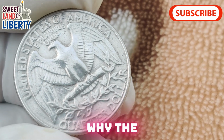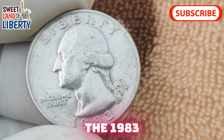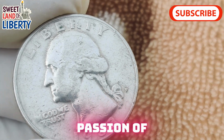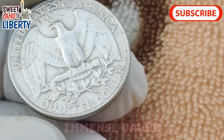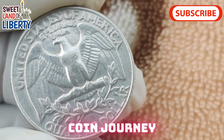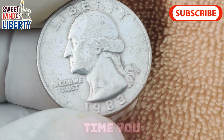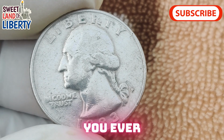Chapter 10. Why the 1983 P Liberty Quarter will always fascinate collectors. The 1983 P Liberty Quarter is more than just a piece of metal. It's a story of American history, meticulous craftsmanship, and the passion of collectors who preserve the past. It reminds us that even the smallest objects can hold immense value when preserved with care. Whether you're a seasoned collector or just starting your coin journey, the 1983 P quarter represents the magic of discovery and the excitement of hidden treasure. So next time you find a quarter, take a closer look. It might just be worth far more than you ever imagined.